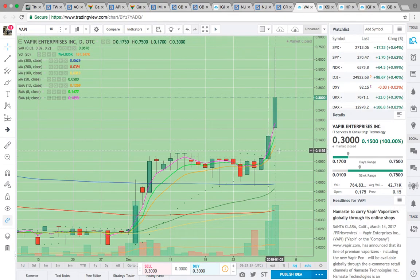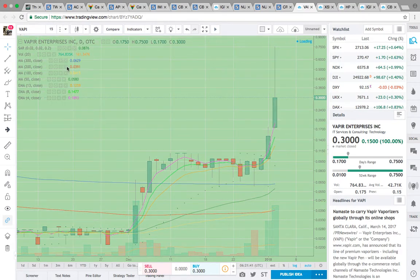It's been on this nice multi-day run. It went from 8 cents, look down here, and then it ran all the way up to 75. If you look at the low down here at 6 cents, I mean, this is a 1,000% gain in a few days. So you need to be looking for profit-taking here.